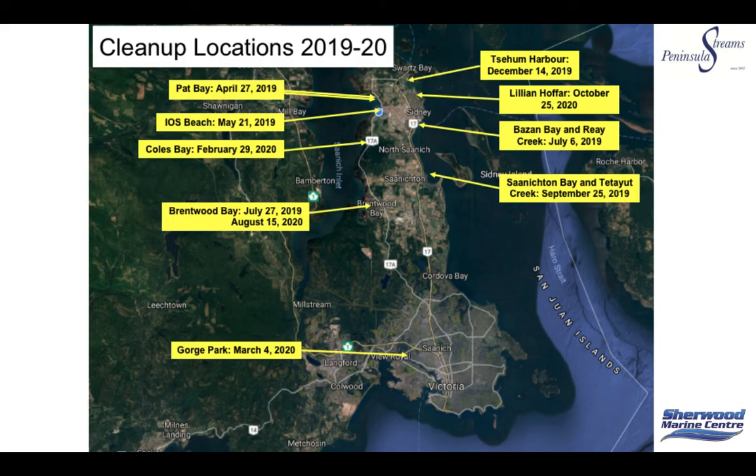So this is our beach and creek cleanup location map for 2019 to 2020. Cleanups are made possible through continuing funding through the TD Friends of the Environment Foundation, so thanks very much to them. There are a few cleanups highlighted on here. And please stay tuned because we are planning some more COVID-safe cleanups into the future.